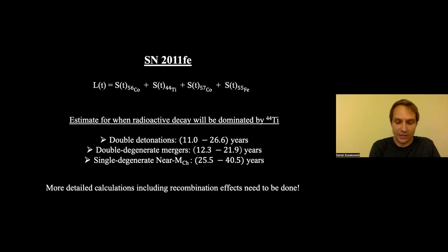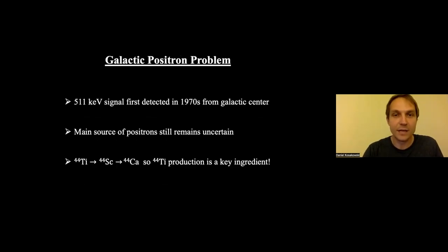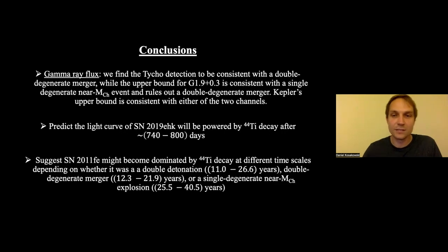However, these calculations are a very rough approximation since they neglect recombination effects that will likely play a role at late times. So more detailed calculations need to be done to be able to distinguish between the recombination effects and the titanium-44 effects. And since I'm running out of time, these are my conclusions. And with that, I'll open it up for questions.